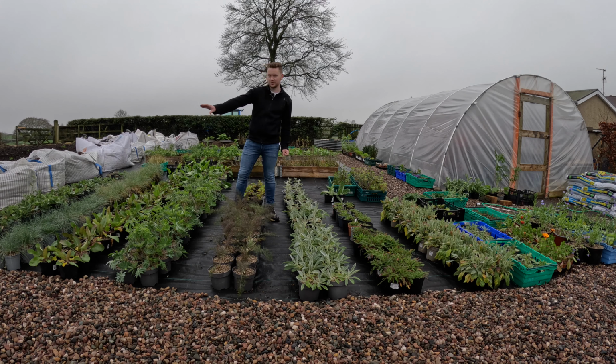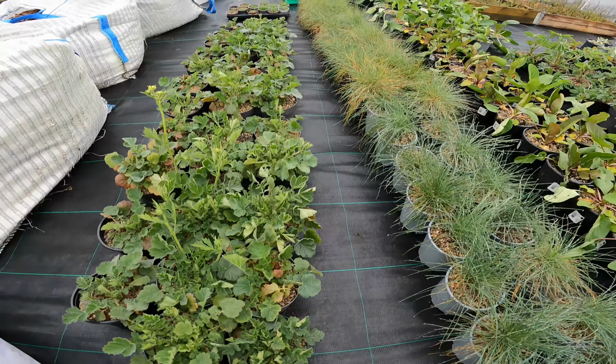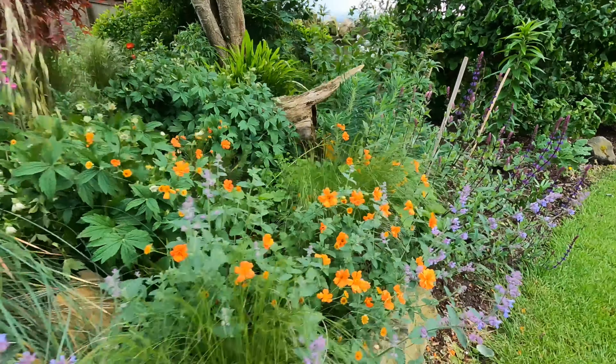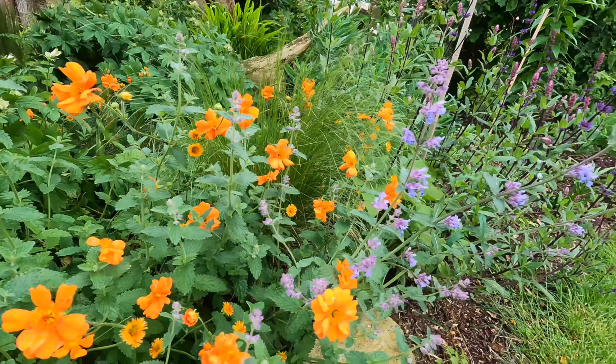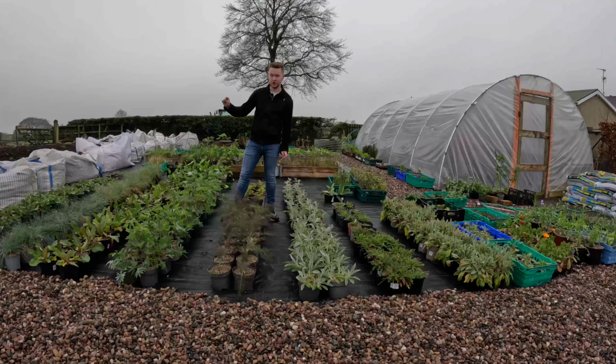So on my far right, we have geums. There's lots of geums there. Geum tangerine has a lovely, bright, vivid orange flower. Looks fantastic, and those are coming into flower very shortly. They'll be flowering May right through to June and into July, and then if you chop them back, you can get a second flowering phase, kind of September, October time.